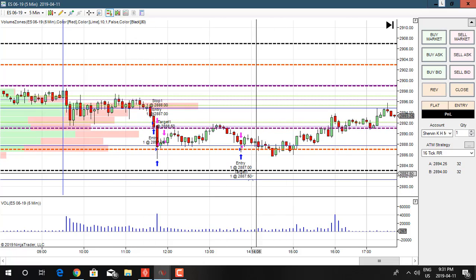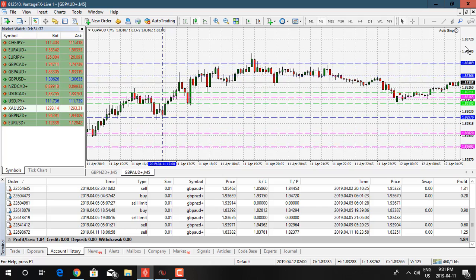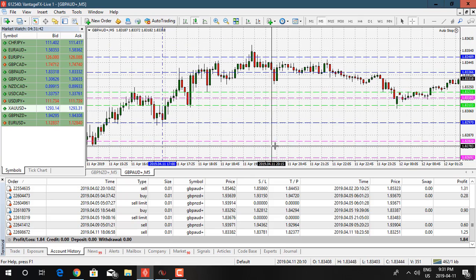That's the futures action. So with my Pound Aussie Forex trade, it actually turned out to be a winner today. So I got about 12 pips in. So this is about the 10 a.m. morning area. So today momentum was bullish.